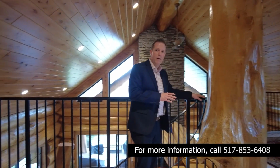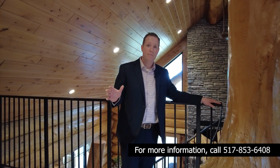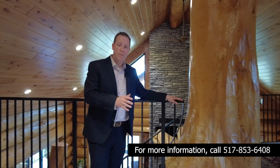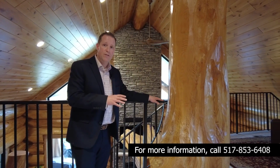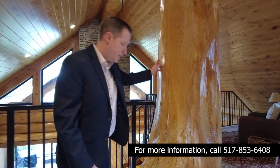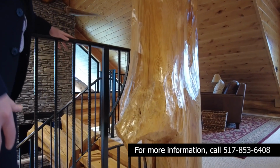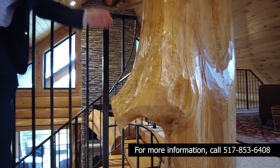I'm here at what we call one of the character logs of the property. Obviously not every log is a character log, but on purpose, when building a luxury log home like this, certain logs are naturally designed to draw your attention. This is one of them. This is what we call a character log. You can see it's gorgeous. And you can also see how when they did the custom railing, it was designed to fit this just beautifully.